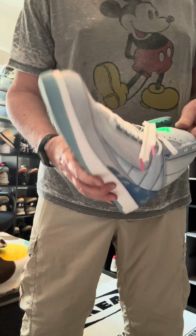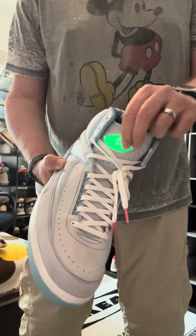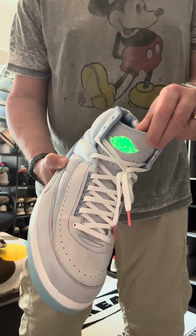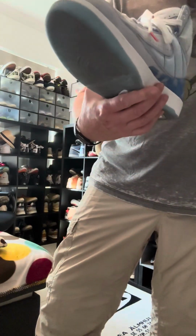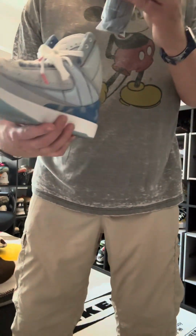This one does have the light up tongue on it. Full light, and then you have the fading light. Very cool. Again, I know not everybody's favorite. I know these actually ended up on clearance at some places. Extra lace is always good to have.